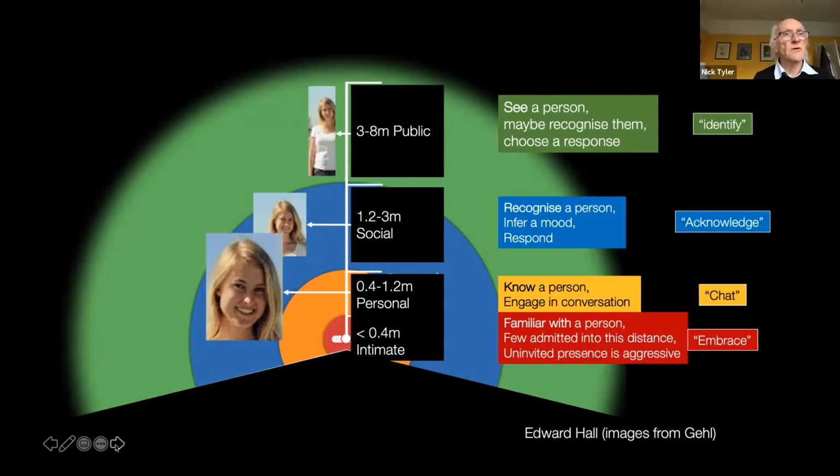If you come a bit closer, you come into what he called the personal space. This is the space in which you have conversations. You will have people that you know, and you can have that conversation.